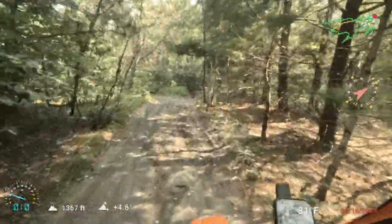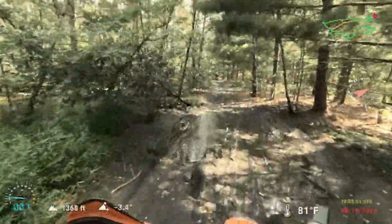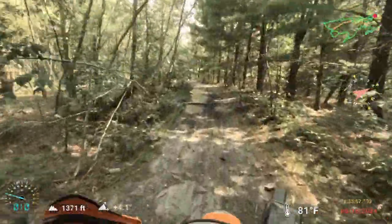Well, we should be coming up on Mikey's broken back mud puddle, which I think is here. It could be this one. They all look alike.